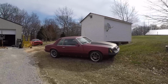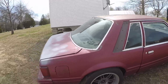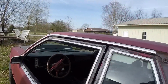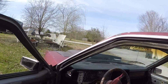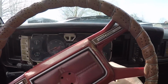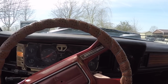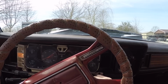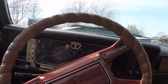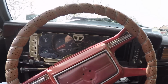So let's see what's popping off in the shop. Corey's car got dropped off at some point. Not sure why, but the keys are in it. I'm pretty sure we need to hear. Oh, you hear that pump? Oh yeah. That carbureted Windsor life, y'all.